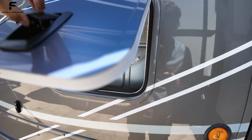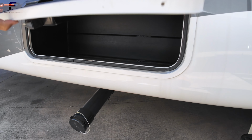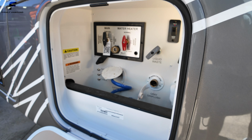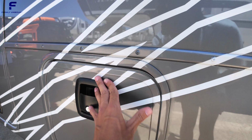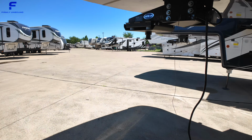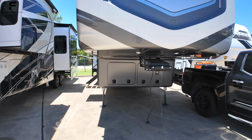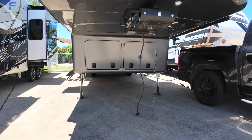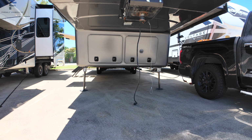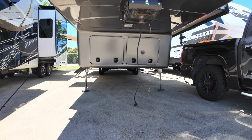Access to your fridge. Storage space. Water connection. And more storage. Of course, it will have auto leveling on this fifth wheel RV. And not only that, you can actually see the legs bow out just a little bit. That is intentional. That gives it even more stability. And this thing is so strong and durable, they're able to bow those legs out just a little bit.